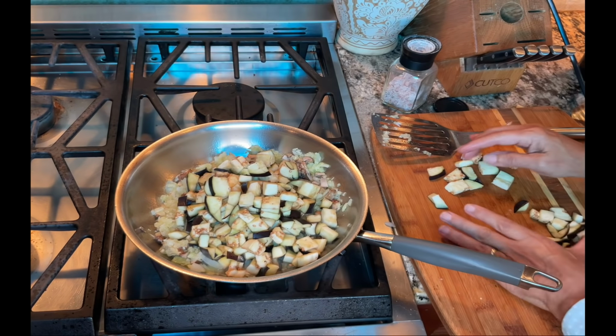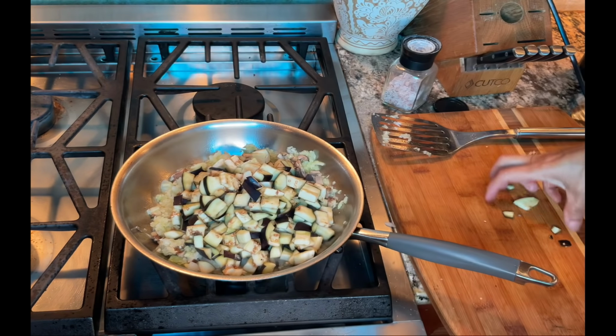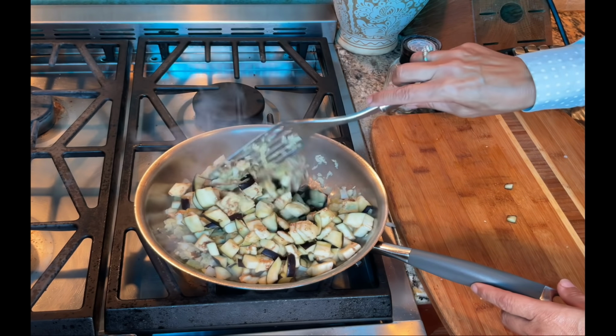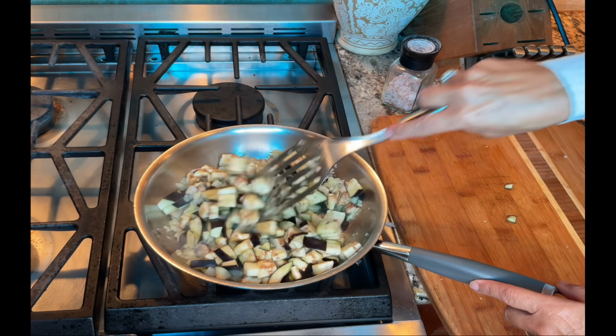Now if you have a younger eggplant, the seeds are not going to be as prominent looking as this one is. This is a little bit older eggplant. I really like the young tender ones a little bit better. They have a more milder, sweeter flavor.